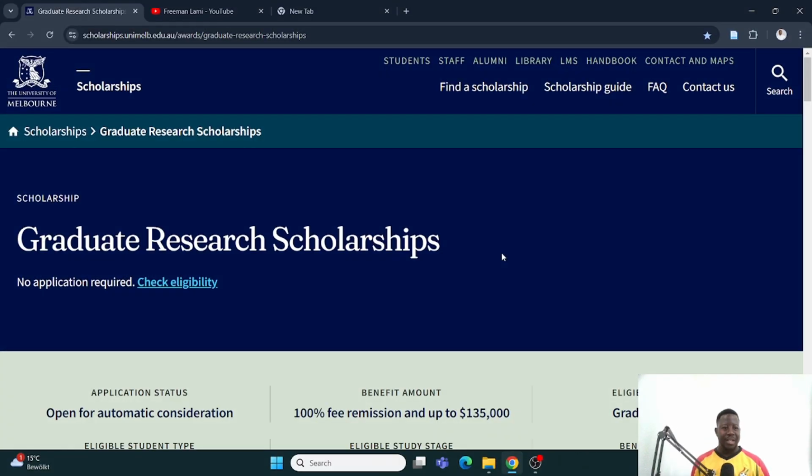Let's move to the screen. Okay, so this is the page of the scholarship. This is the scholarship from the University of Melbourne. And the scholarship is the graduate research scholarships.